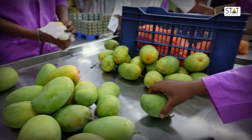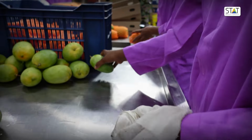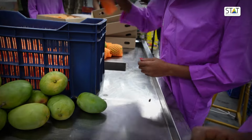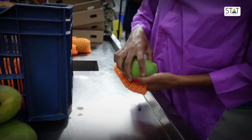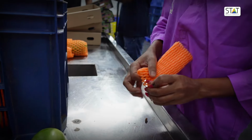In addition to these treatments, mesh netting is compulsory for exports to some countries, including South Korea, to further ensure the quality and safety of the mangoes. This reduces the chances of the fruit getting damaged during transit.